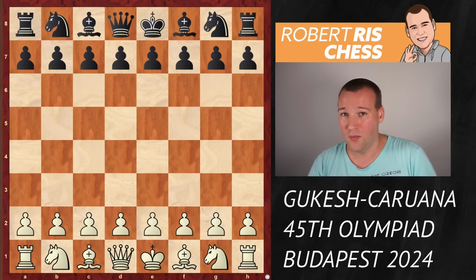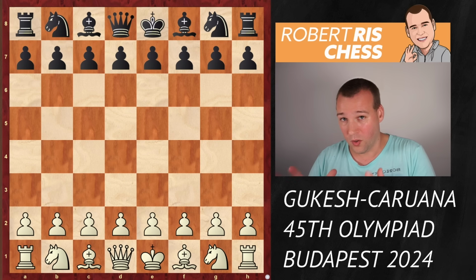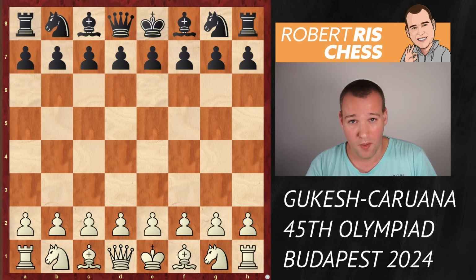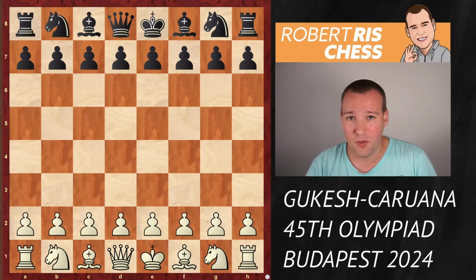This is a game you don't want to miss. And it's very important for the outcome of the event. And of course also for Gukesh, as he's playing for a personal gold medal on board 1. So let's dive straight into the action.